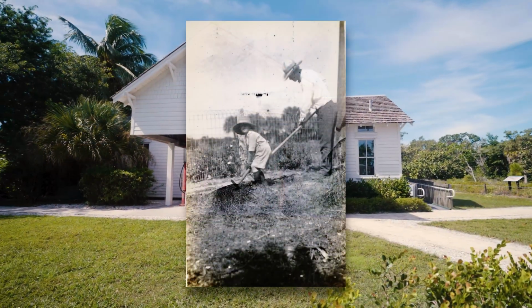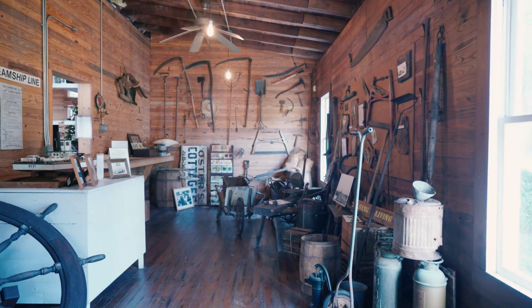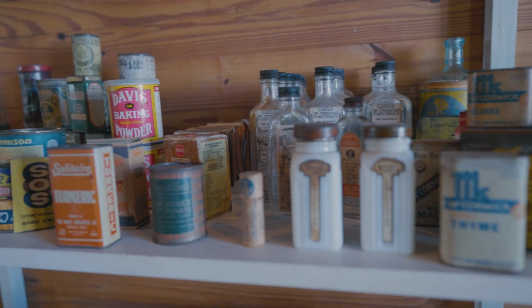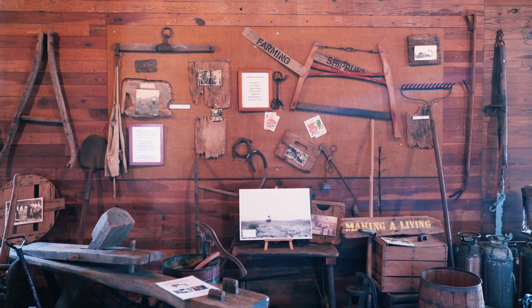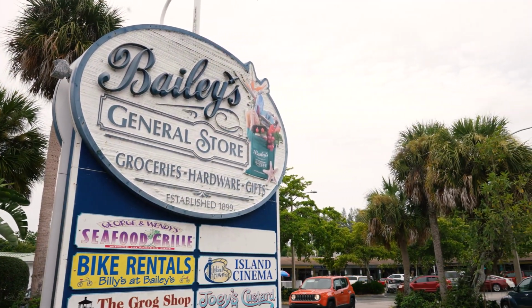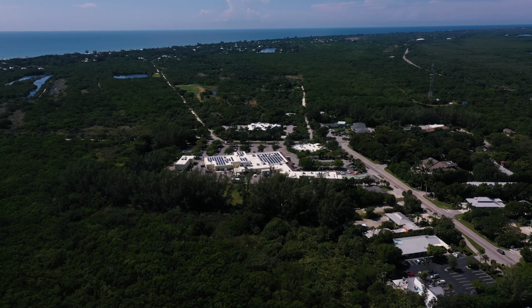Frank Bailey was known to help out members of the community. He would run unsecured credit for the islanders down on their luck. In lean times, he even provided equipment and provisions to farmers with a simple promissory note to be settled at the time of harvesting. This sense of community is still something the current Bailey generation holds close to their hearts and is in the forefront of their business decision making to this very day.